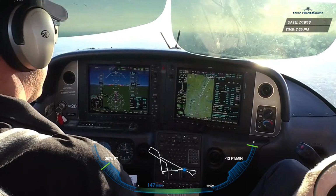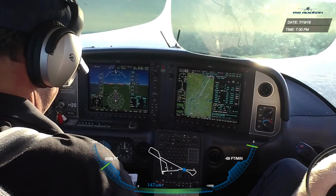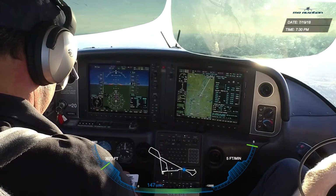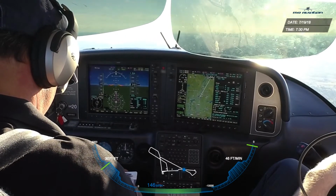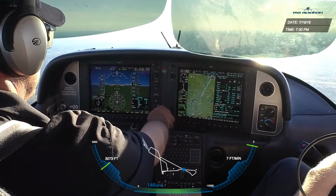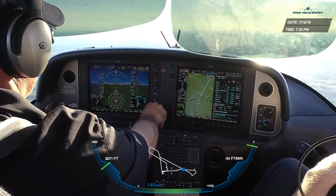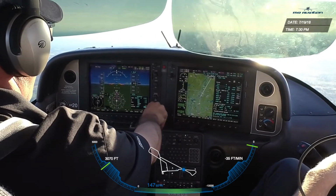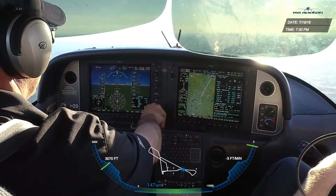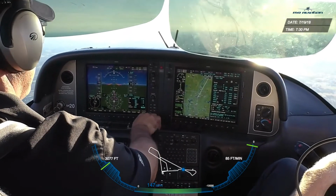Once we get established inbound back at Hummel, then we can descend down to 1900 for Shiroka, intercept the ILS, and then take that down to the ground. Our minimums are going to be 593. I'll go ahead and set those here. We'll do 600.